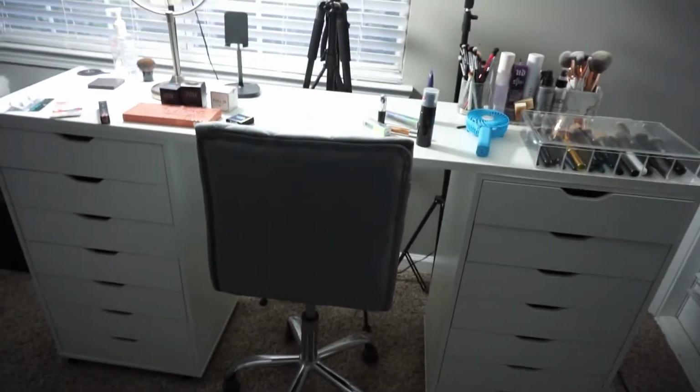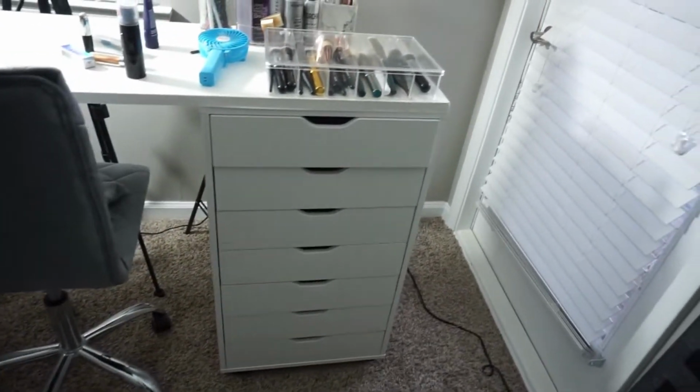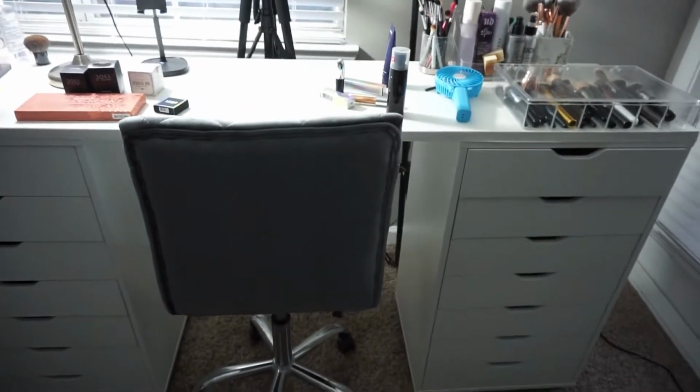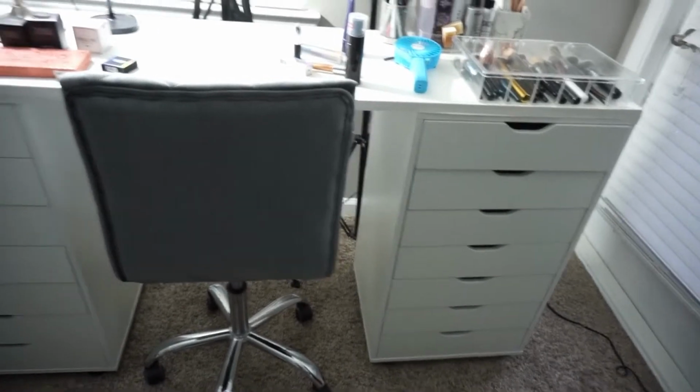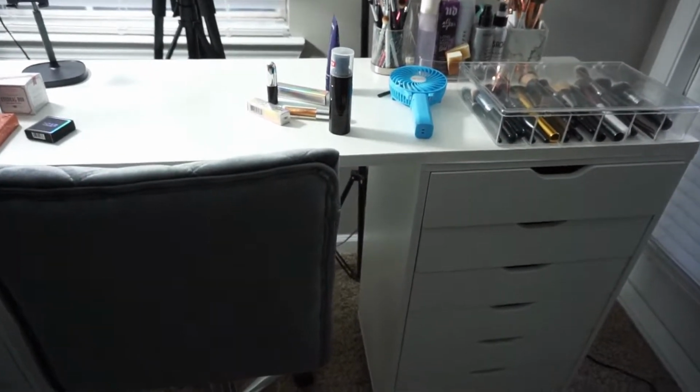So this is my makeup storage. I'm really happy with how everything turned out. I did not think it could be done when my sister was like, no, I think you should be able to fit all your makeup in here. And I was like, girl, no. And yay, it happened.